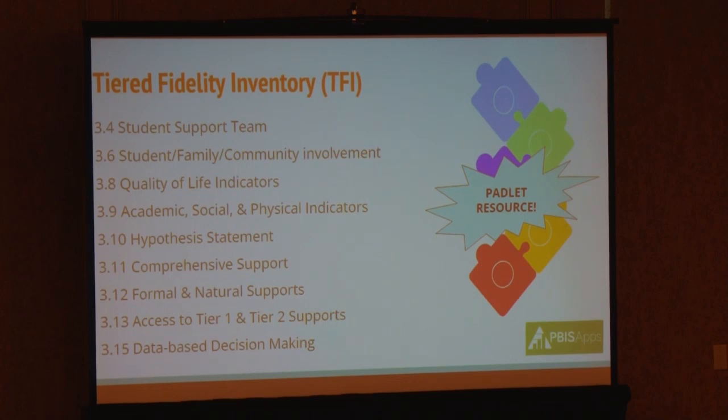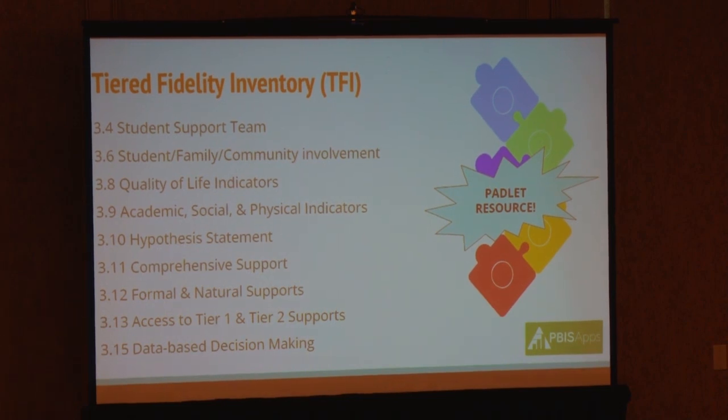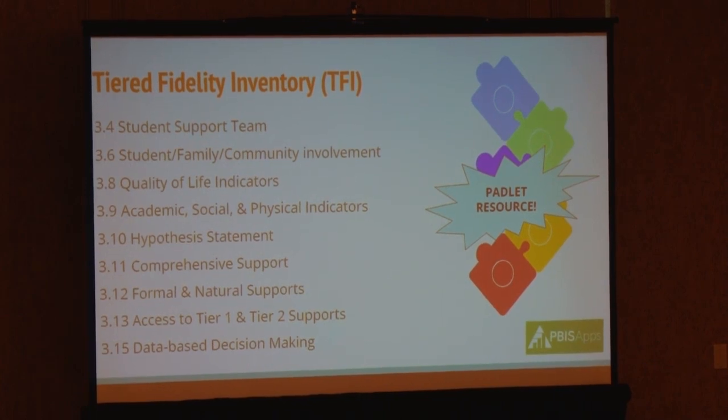So as we progress in this presentation, you might see, I'm not even going to try to use the laser pointer on this, but there are little puzzle pieces. Anytime that you see a puzzle piece throughout the rest of the presentation, that means it ties directly to one of these TFI areas, domains, if you would. Just a little treasure hunt as we move forward, a little I spy.